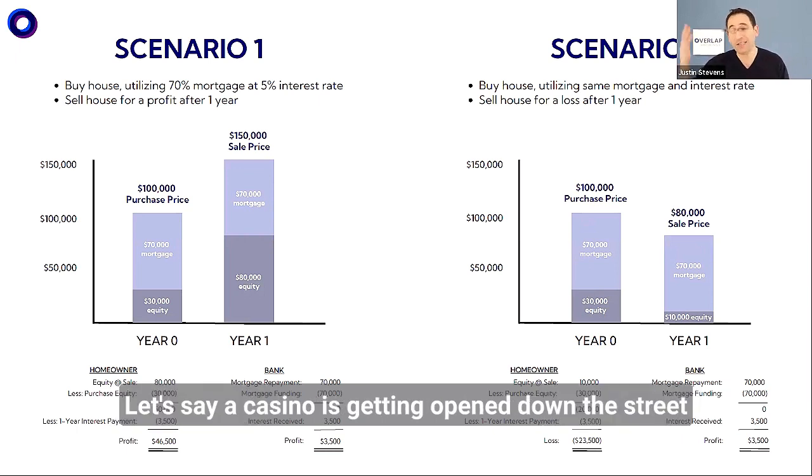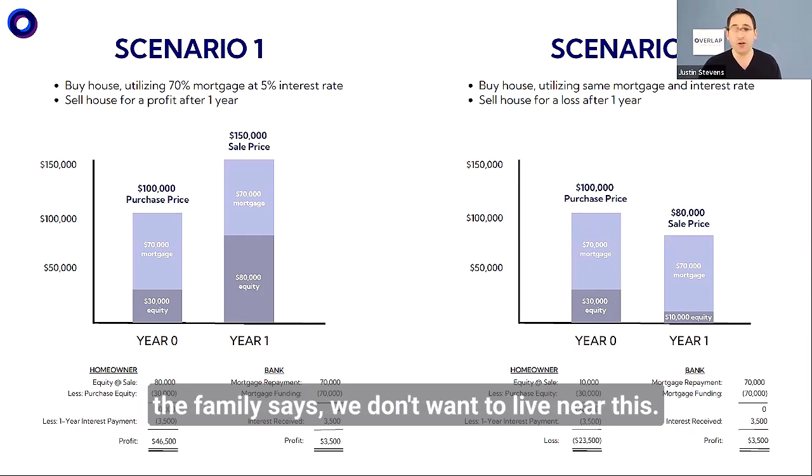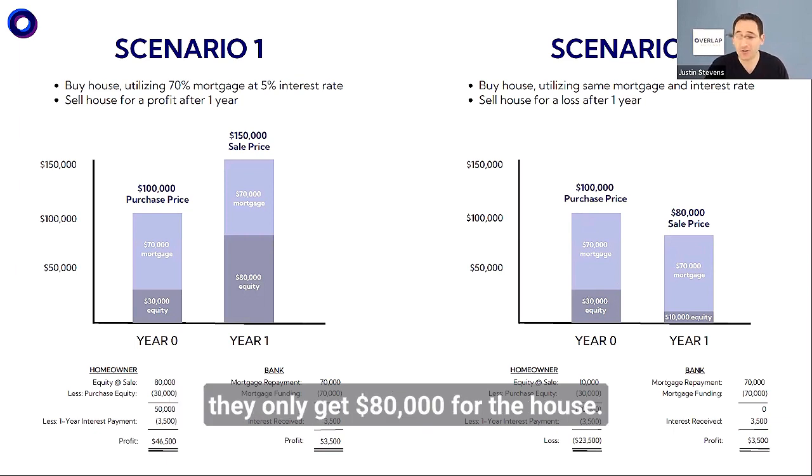So what happened here? Let's say a casino is getting opened down the street and there's going to be a lot of traffic and noise. And the family says, oh, we don't want to live near this. It's going to be a mess. We have 2 young children. Let's move somewhere else. And so they sell the house, but because other people don't want to live there either, they only get $80,000 for the house.